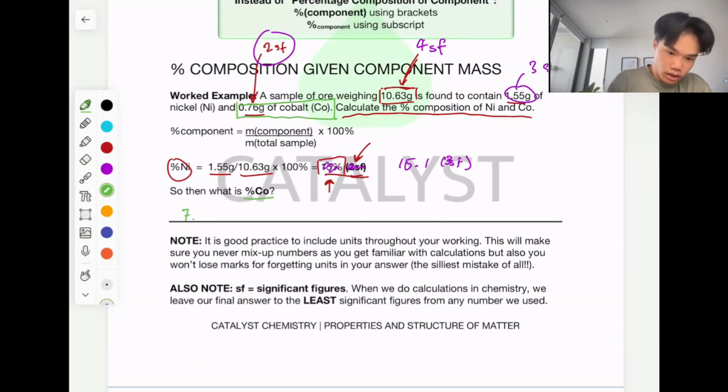7.2. 7 point. Ooh, it's close. Because I had 7.1495. Which way would that round? We're leaving 2 significant figures, so it's either 7.1 or 7.2.